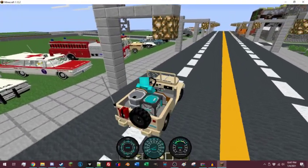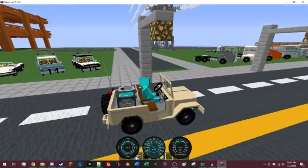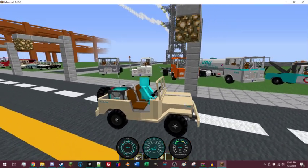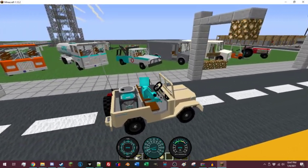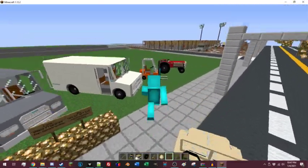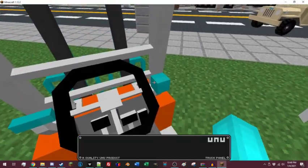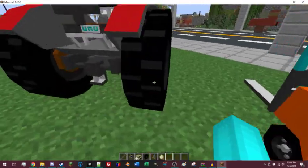And then again, just some more general remodels. So here we've got the Borough Remodels. There's a new Borough Porter for things like shipping yards. Contractor tow truck got some new wheels. A whole bunch of new functionality, especially with animations. So you can actually move the forks on the forklift by pressing the lever, which is pretty fun. And then the gear shift levers right there.